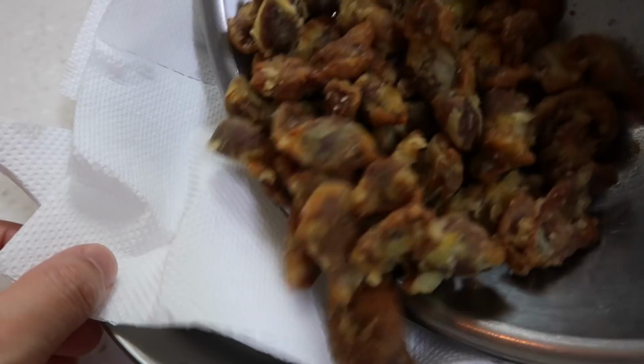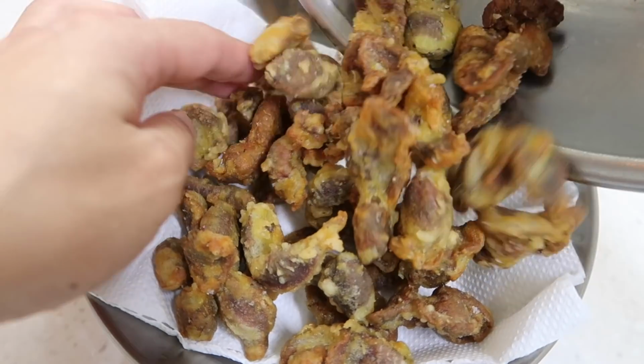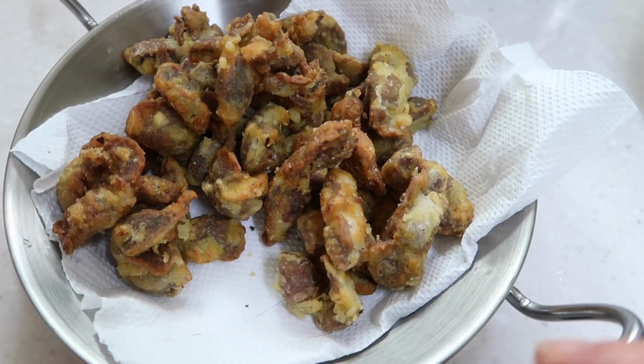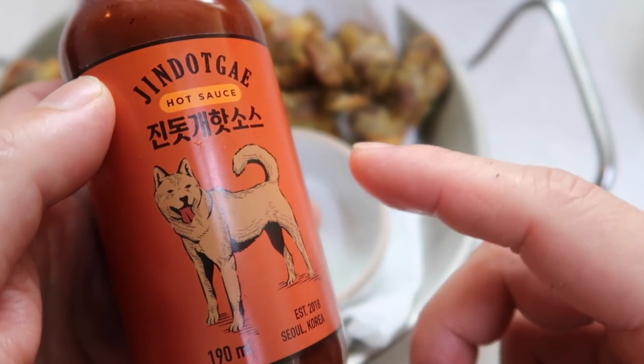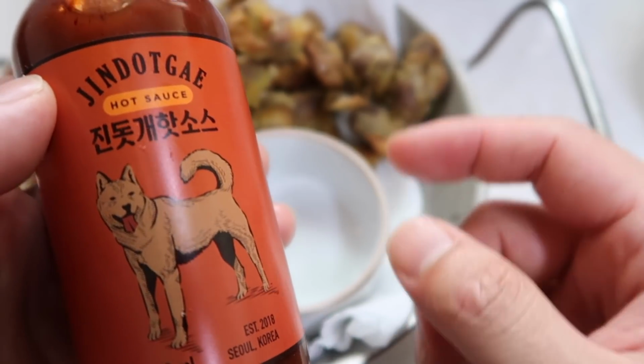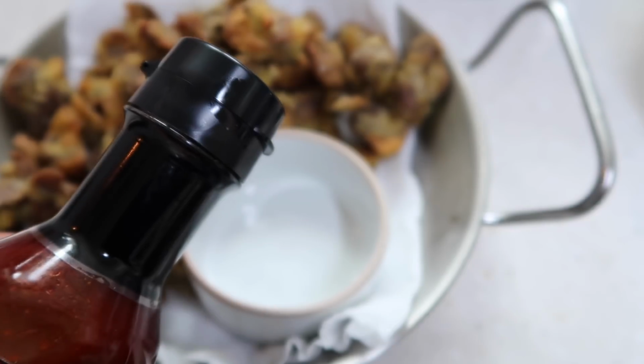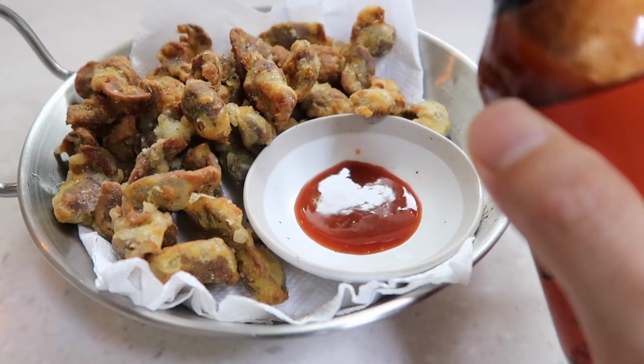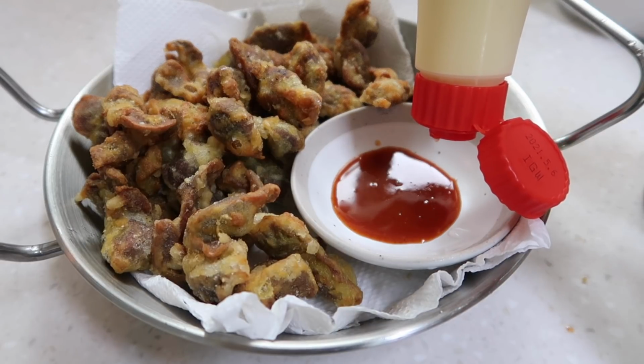Ultra crispy. Slide this on over. And then you see that natural crater that's formed right there? We gotta get some sauce. Chindokgi hot sauce. It's kind of like a Korean version of Tabasco, but with a little bit more kick and personality. It's destined for this gizzard. Oh my gosh. And mayonnaise works beautifully as well.